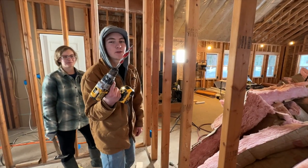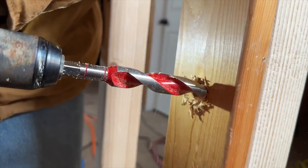I'm drilling the holes for the electrical wire to run through. I went through and marked them all at the right height and now I just have to make sure that the drill is in the middle of the stud.